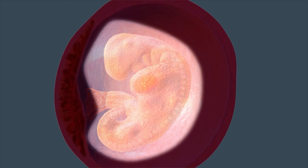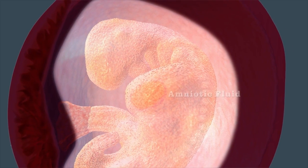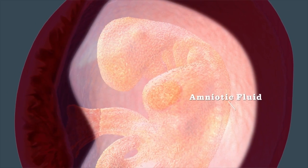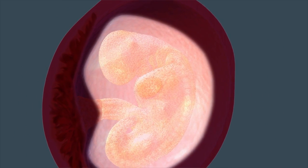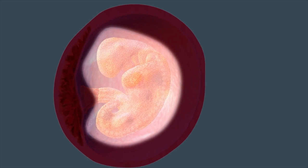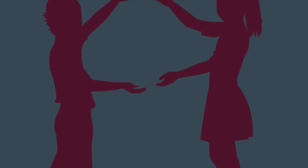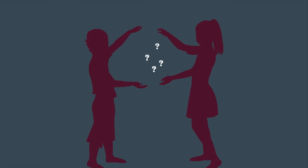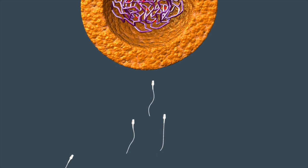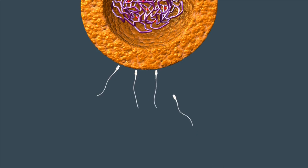By your 6th week of pregnancy, your little one has tripled in size and is protected by amniotic fluid. The baby has grown by leaps and bounds, but is still only about the size of a lentil. You've just been to the OB/GYN and she's confirmed the good news. You're definitely pregnant. You don't know if you're having a boy or a girl yet, but you can thank Dad for your child's sex because one of 2 sex chromosomes, either an X or a Y, was delivered by the sperm determining your child's gender.